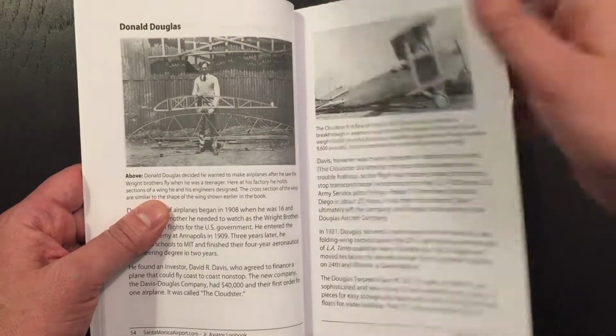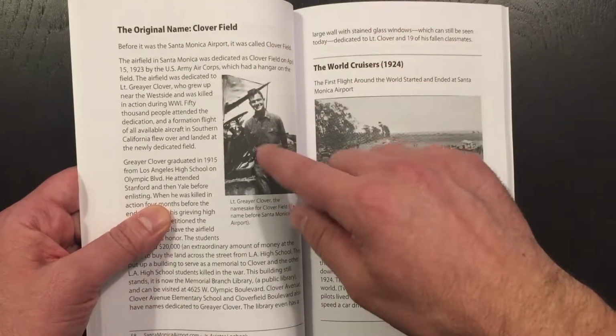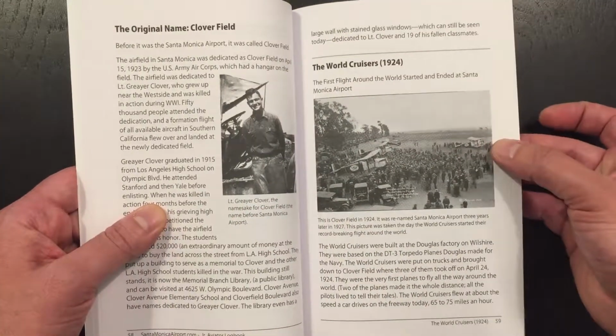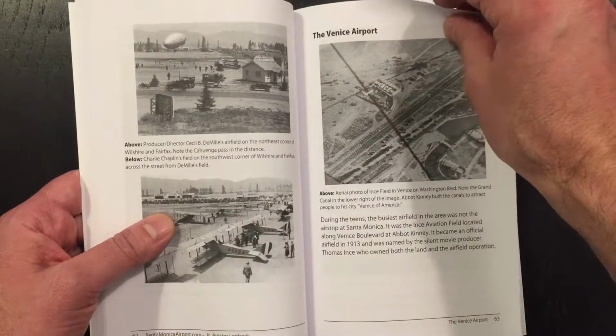Then we talk about the first airplanes that were created here and how they changed little known facts about the neighborhood. Did you know Cloverfield was named after Lieutenant Grayer Clover? Then the world cruisers. The first flight around the world started and ended at Santa Monica Airport. We talk all about that. These are stories you can read to the whole family.